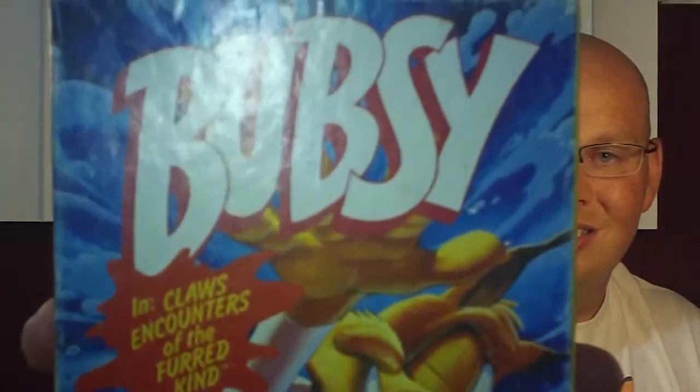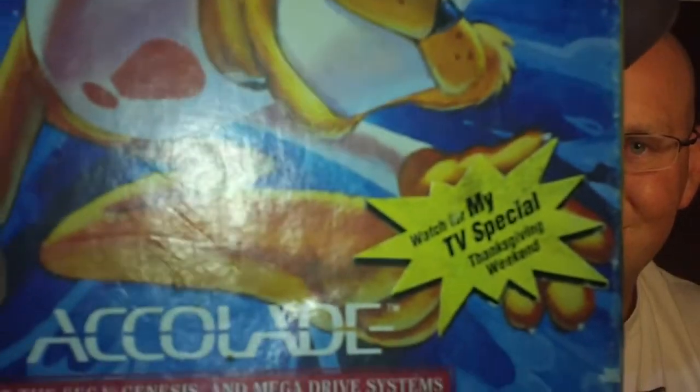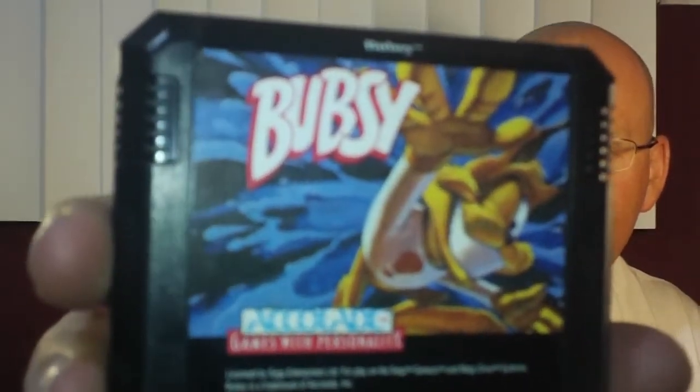This is really interesting here. This is a Bubsy, and the cardboard box. Check it out. It's like, watch my special, my Thanksgiving special. I know this is kind of a popular game too. You can tell it's a fairly well-known platformer. Down the inside we got the game here. It's a little bit worn, but it's not terrible, you know.